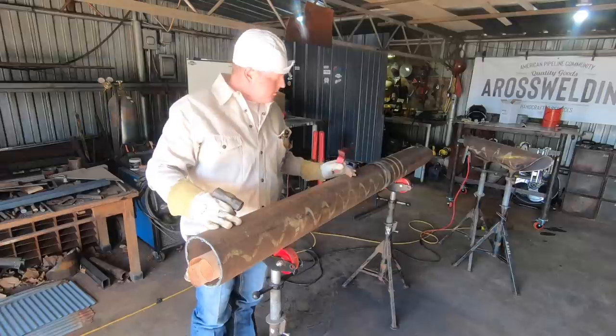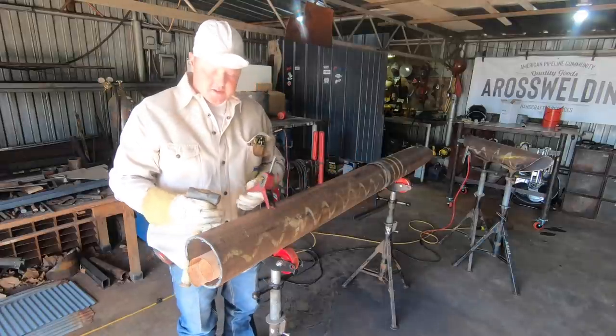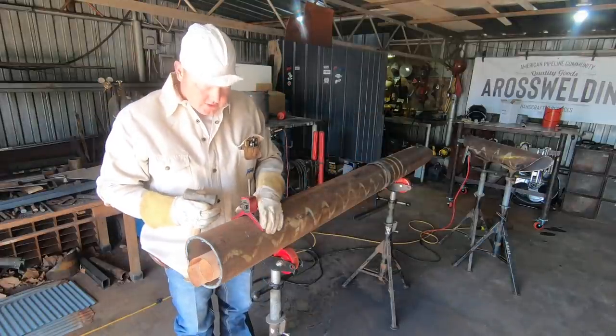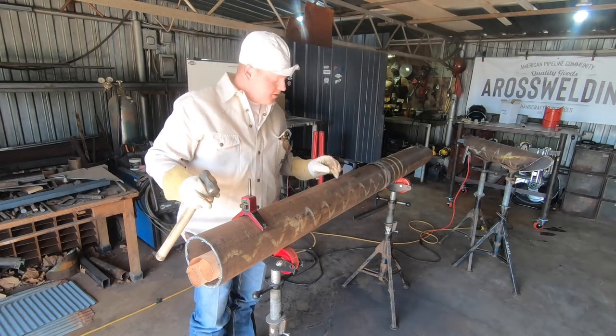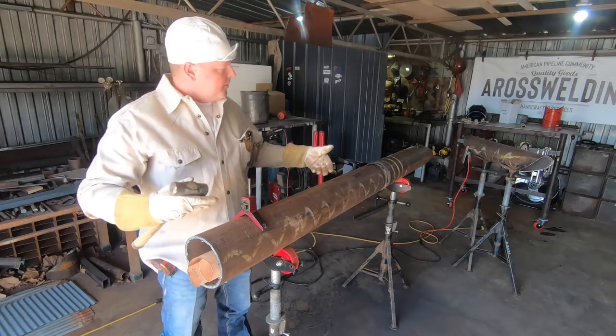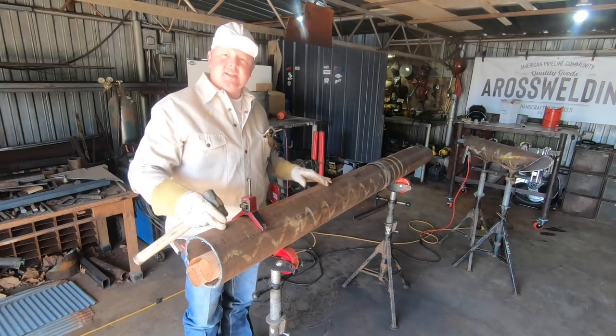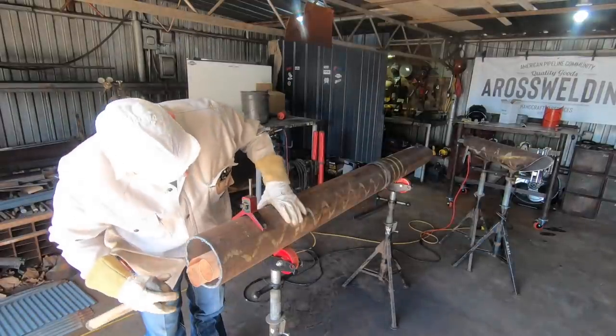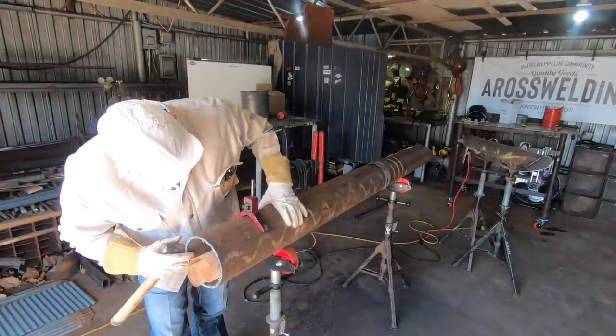All right, now that we've got our template made here, the first thing I'm gonna do is take my center finder and find center of each side. And one little thing I'm doing is I'm actually putting the seam in my throat of my pieces. That way you can't see that seam from the ground. I'm gonna put my center finder on the seam and then I'm gonna roll the pipe till it's level.